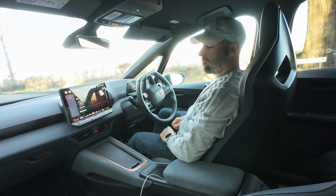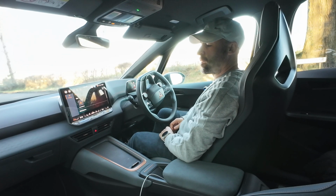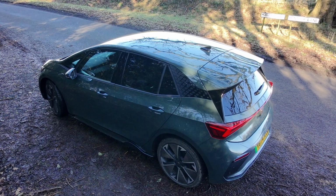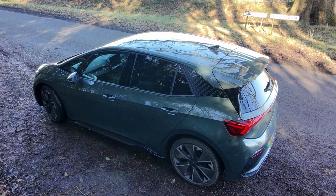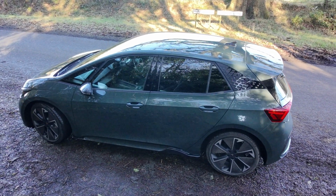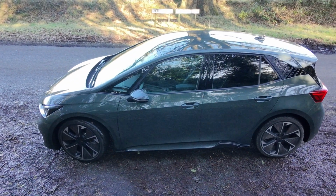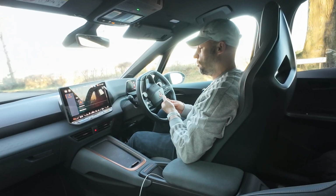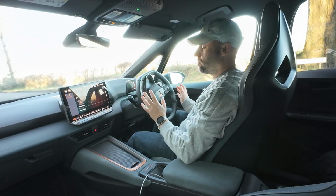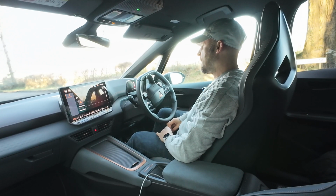So yeah, that's pretty much it for this 5/6 month review check-in of the Cupra Born VZ. It's a great car. There's nothing wrong with the car. The e-services aren't exactly perfect from Cupra. Hopefully that will get better. The charging, public and at home, is A-/B+. It's almost there, a few little problems. Again, hopefully that will get better. But all in all, it's been absolutely brilliant.